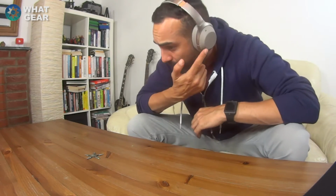I must admit, these are really comfortable, and I can barely hear myself speaking right now, so the noise cancelling is already working, but there's no noise in this room. First impressions of the comfort on these, really good. I actually have nothing to complain about here. There's no squeaking on the hinges or anything like that.